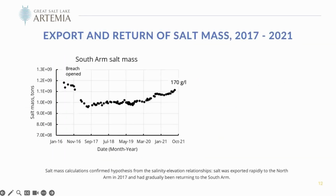And when we examine that time series, we see that our suspicions that salt mass had moved during this time period were confirmed. So on the y-axis here is salt mass calculated for the south arm in tons, and on the x-axis is the timeline from the middle of 2016 through to the end of 2021. And the breach was opened here at the end of 2016. And we can see that nearly 20% of the salt was exported north to the north arm during that time period of 5 months of one-way flow.